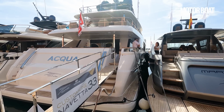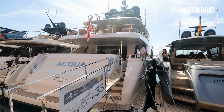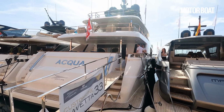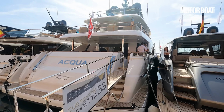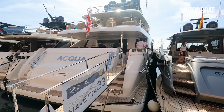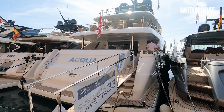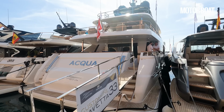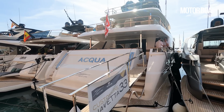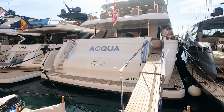So it has twin MAN V12 engines of 1400 horsepower up to 1600 horsepower, top speed around about 16 knots. It's a semi-planing hull. It's their Navetta range, which are all about comfortable cruising rather than high performance. The full up weight is around about 180 tons, and it carries about 18,700 litres of fuel and 3,100 litres of water. So without more ado, let's get on and show you everything there is to see.